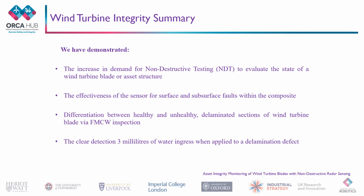We have demonstrated the effectiveness of the sensor to detect surface and subsurface faults within the composite structure. We have demonstrated clear contrast in the return signal amplitude for an area which is classed as healthy against an unhealthy, delaminated section of wind turbine blade. And we have shown the clear detection of 3 milliliters of water ingress when applied to an internal delamination defect not visible from the target exterior.